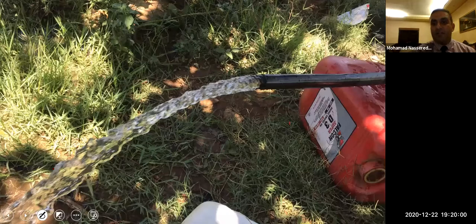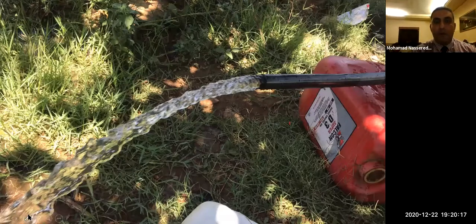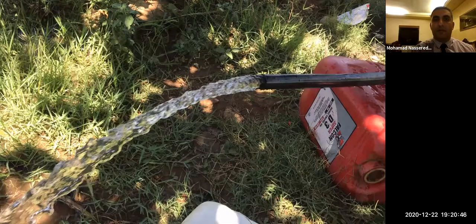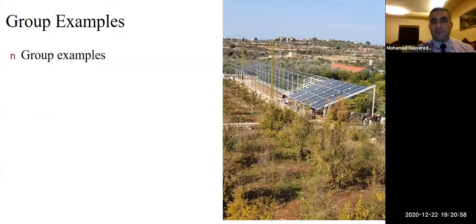These are some pictures. It's not working, why? One second, let me just see why the slides aren't working. This is the project that we installed to show you the setup. One second. I don't know why the first one is not working. I will check it later.